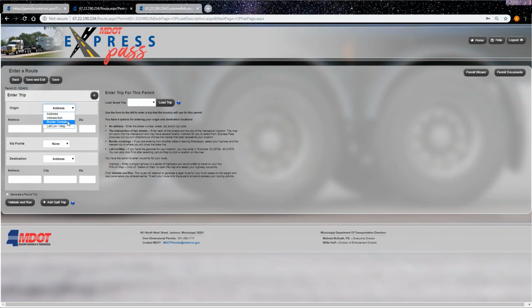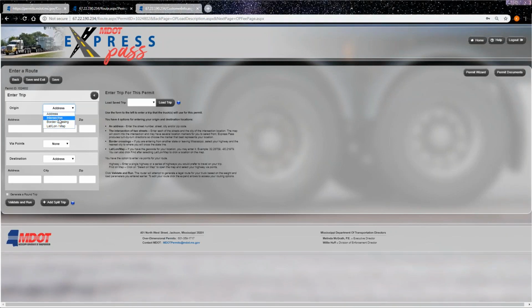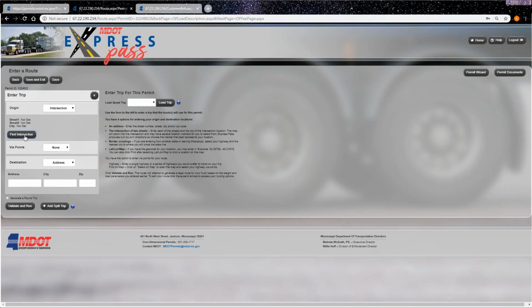Border crossings. If you are entering from another state or leaving Mississippi, select your highway and the nearest city to where you will cross the state line. The lat-long on map feature. If you have a geocode from your location, you may enter it. An example would be putting in a lat-long. You can also click Find after selecting lat-long map to click a location on the map. For this example, we are going to choose an intersection and a border crossing.